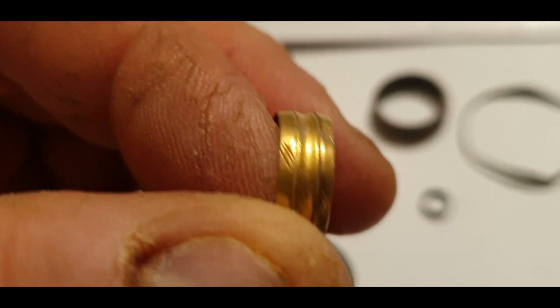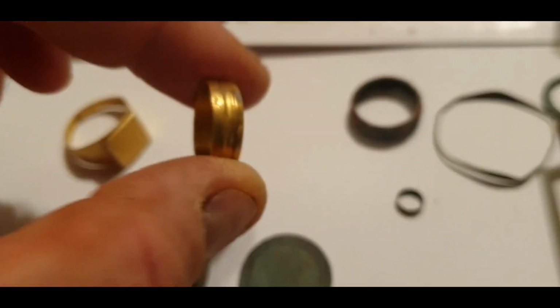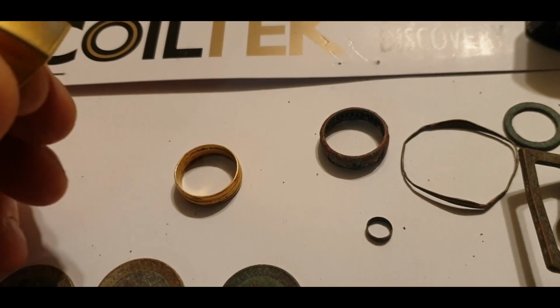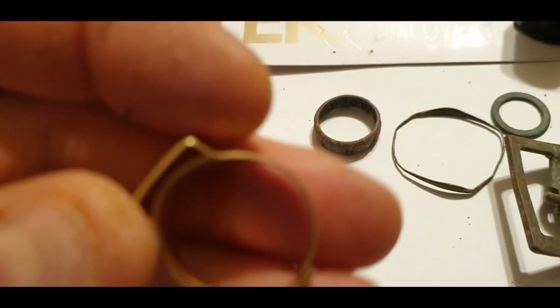Really nice. And they're stamped 585, 14K. Really happy with that, guys. It's a ripper of a little ring. They're all gold. And here's the big boy of the day, guys. Another 585. Really unbelievable. I was really happy.